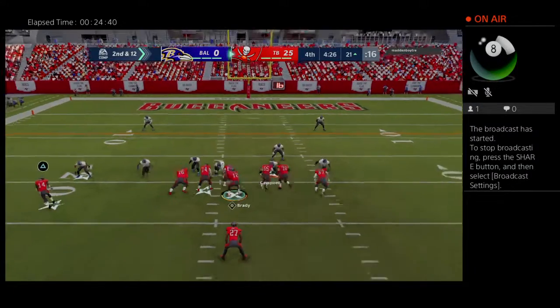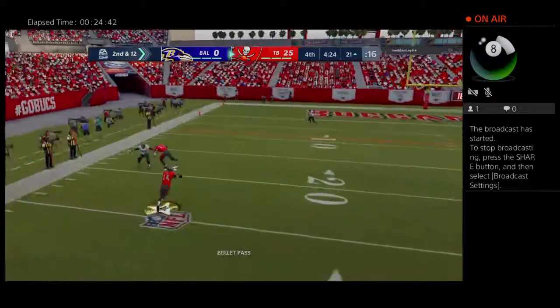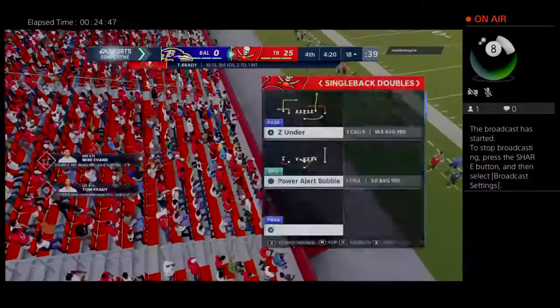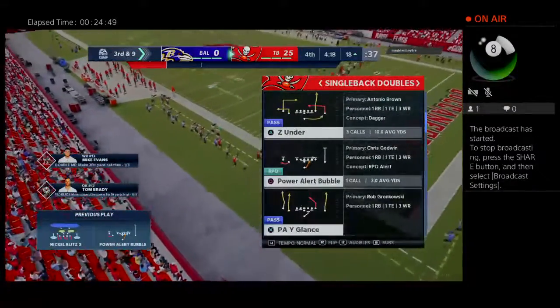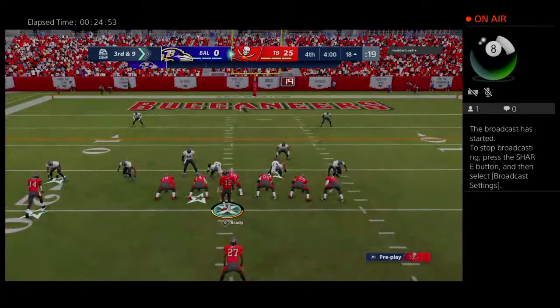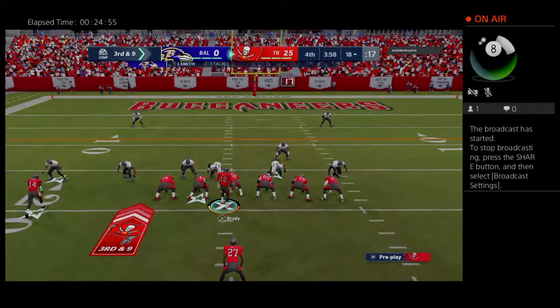Now they need to repeat that effort. Yeah, bring 7, 8, 9, whatever it's going to take to slow them down. And they'll bring him down at the 18-yard line. To Chris Godwin. Only 3 yards on the catch. It's 3rd down. Brings up 3rd and 10.